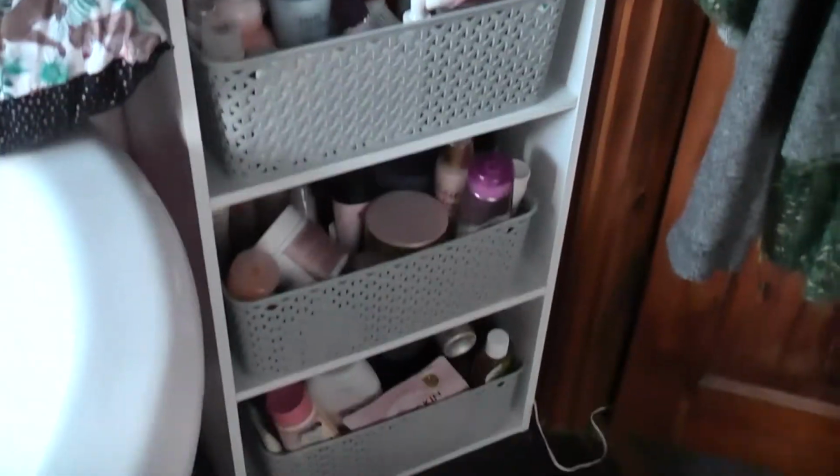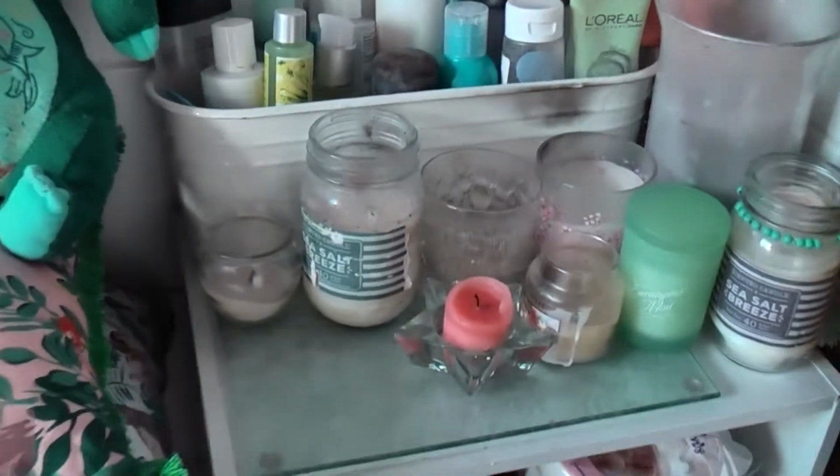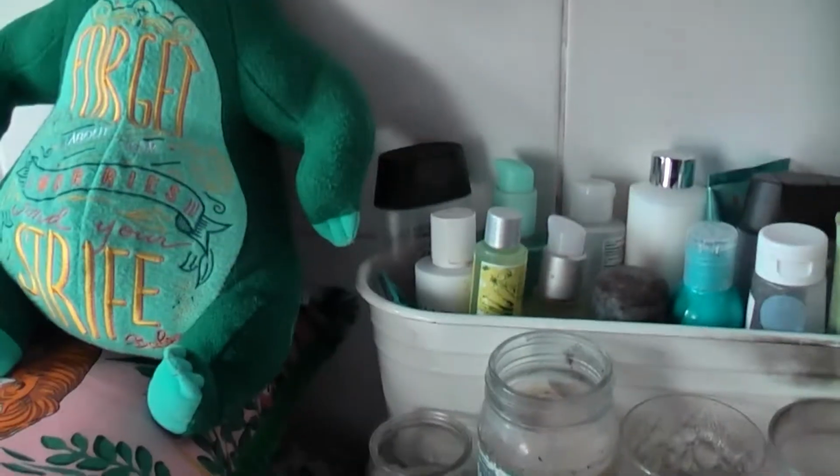I'm not going to pull it all out, just because that would be a nightmare. I'm going to pop that back up there. I just love this. It was really cheap, but I just think it looks so nice. I like that I can see my products and that it's all organised per shelf. It's great. It's pulled off the wall so it doesn't get mouldy behind there.